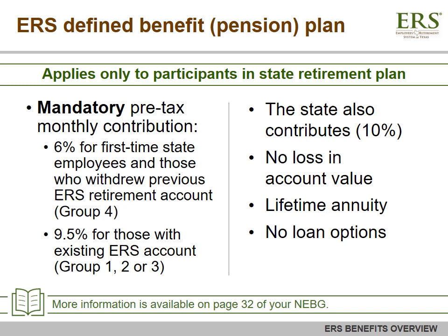Currently, in all groups, if you retire with at least 10 years of state service, you could be eligible for GBP retiree insurance benefits. And in all groups, the longer you wait before retiring, the higher your monthly annuity will be. You cannot take out loans against your ERS retirement account.